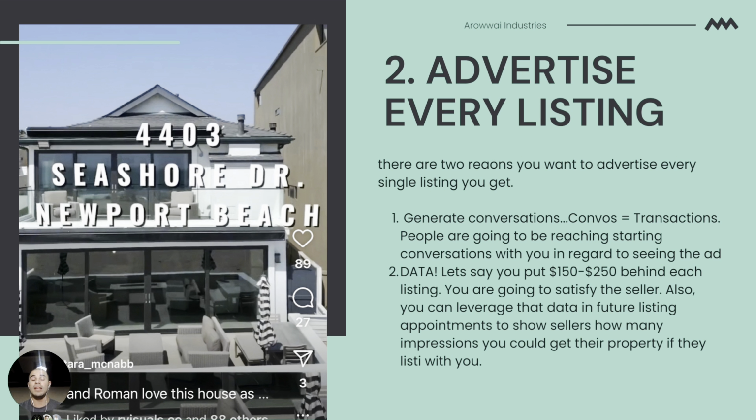The second one is like a 2-for-1. It's because of data. You want the data. Let's say you put $150 to $250 behind each listing, $150 on Instagram, $150 on YouTube, $150 on Facebook. You get to show the seller, hey, look, I put this money behind it. Look how many impressions I got. We got it in front of 30,000 people on Facebook, 20,000 people on YouTube, and another 15 to 20,000 on Instagram.